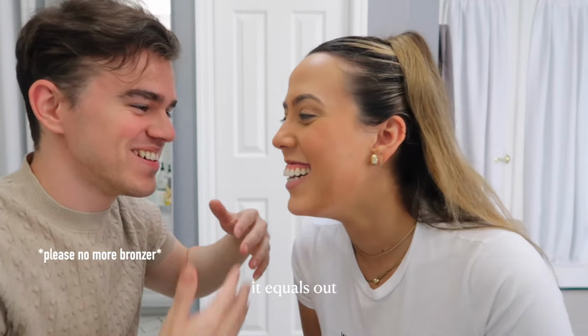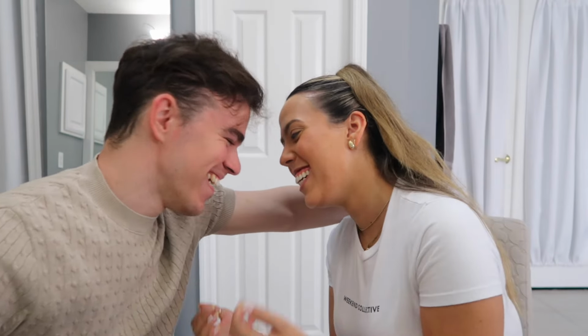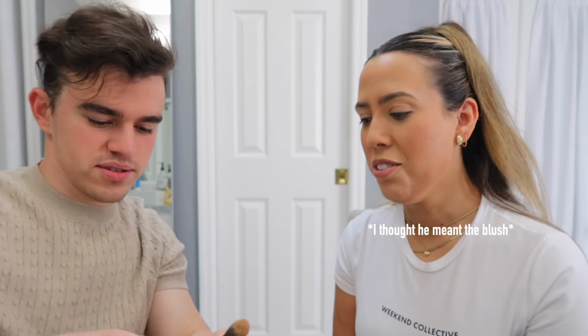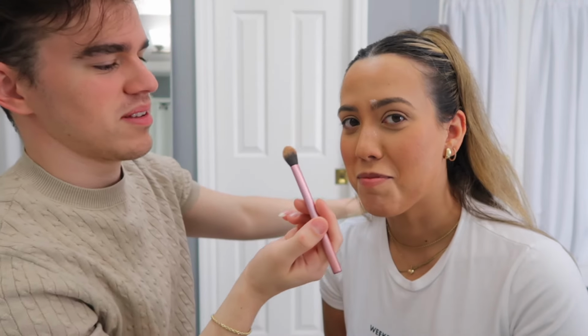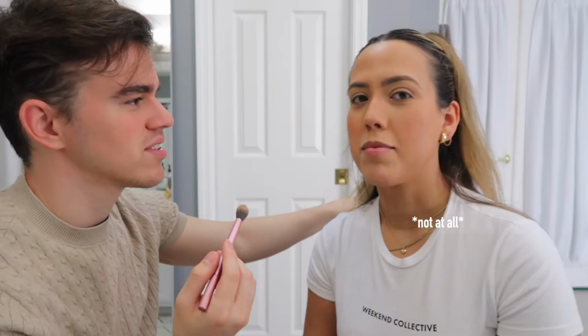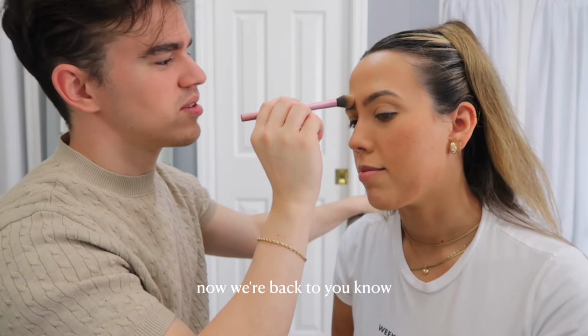So what do we cover with? More bronzer? Bronze and bronze equals out. Sugar, sugar equals out. Yeah, give me the powder, the red powder. The red powder? No, this one. Oh. This is the eraser. We're gonna erase. That's too much. Is it fixing it or is it making it worse? See? Kind of erase. Erased the mistake we made. Now we're back to, you know, 10 out of 10.